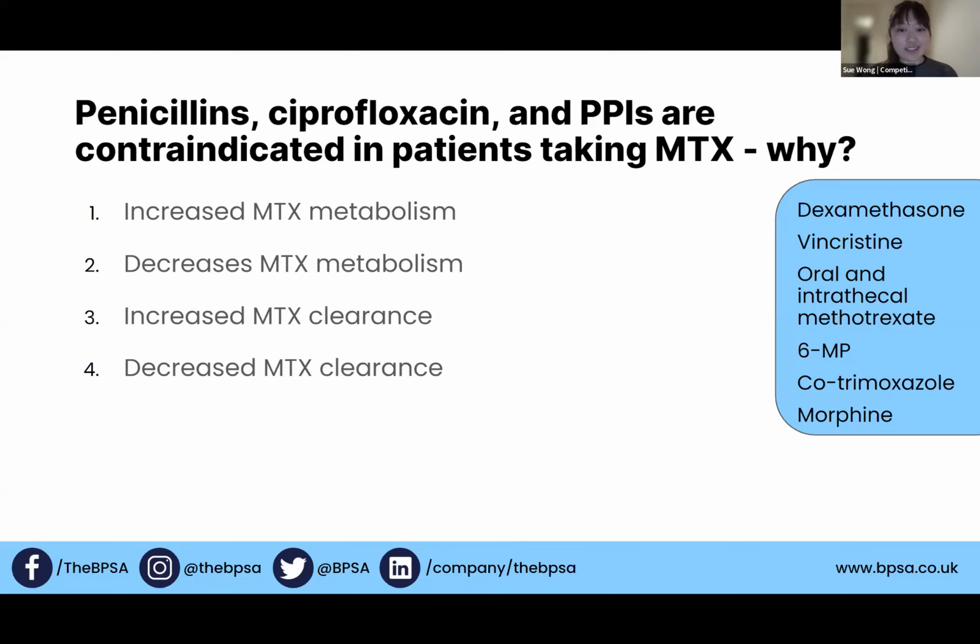So as I expected, there is quite a split on this one. But the answer is decreased methotrexate clearance. Basically, medicines like the penicillin, Cipro, and the PPIs decrease methotrexate clearance via different mechanisms. They don't all do it the same way, but they all decrease the clearance, and that can be through blocking or competing for transport proteins. So if you have another drug competing for a protein that you need to clear methotrexate, then you will naturally have an increased serum concentration of methotrexate, therefore increased risk of toxicity.